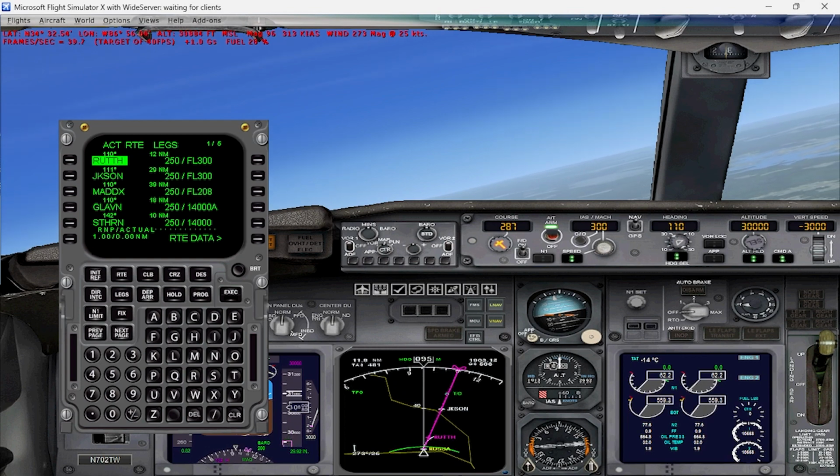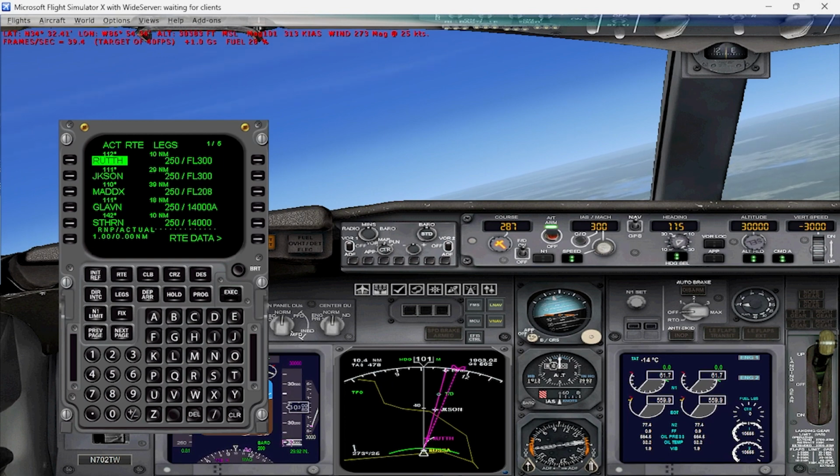So we'll go ahead and continue our descent, and when we get closer to the top of descent to cross GLAVN at 14,000, we'll pick the video back up at that point. See you in a few.